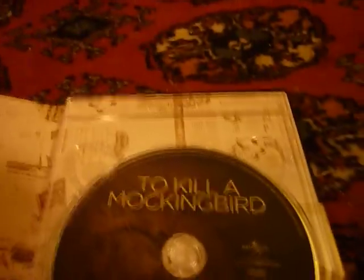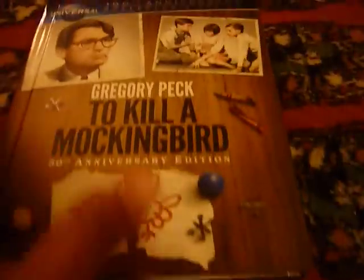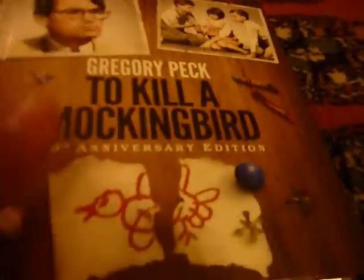And the DVD version of the film. Yeah, really love this movie. It finally got the treatment it deserves on Blu-ray. I highly recommend To Kill a Mockingbird.